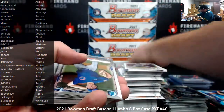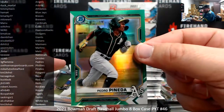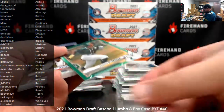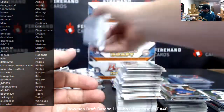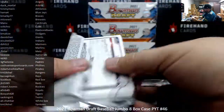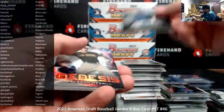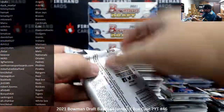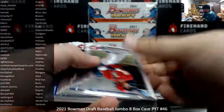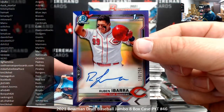Purple paper to 250, Lonnie White Jr., Pirates. Pedro Pineda, green refractor 99, Athletics, a Timmy Mine. Charizard. Harry Ford Invicta. Got a purple auto 250 Ruben Ibarra Reds to JB.